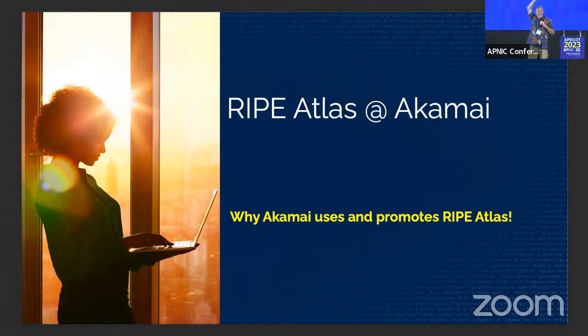BMWG. This is something for if you do testing in a network, if you run a network, if you're a network engineer, if you're a systems engineer, it's worth going back and looking at, because it explains how to do testing methodologies. And this is one of the things in using RIPE Atlas with it.